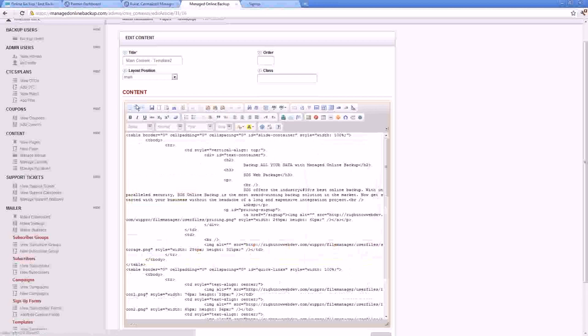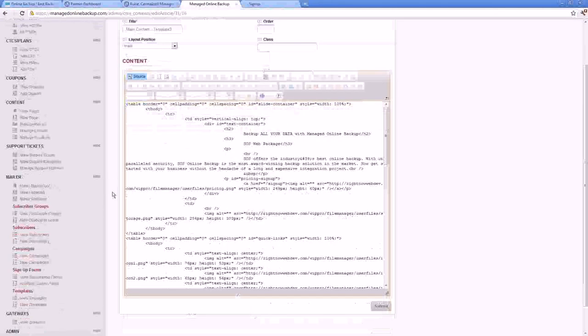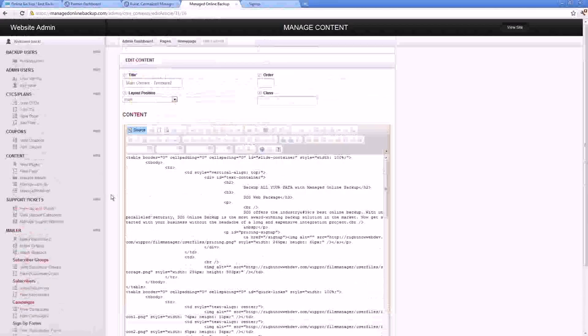And I recommend whenever you start messing around with this, you should probably just copy all the source into a Notepad file and back it up. That way you can restore if you want to get back to where it started. And that's the Premier web package. So you see that it really is quite nice.